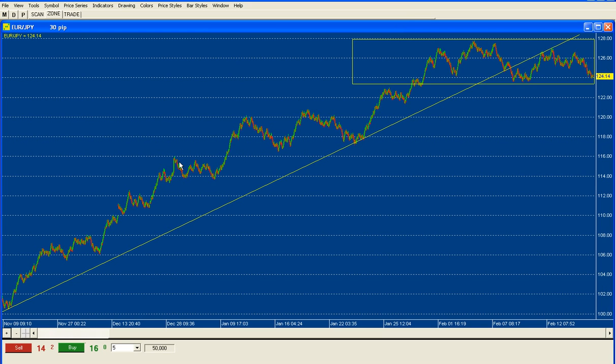Almost every 200 pips, we're getting into what would become significant support, which is a great opportunity, as opposed to getting over the 128 range and being in uncharted territory and obviously running out of oxygen.